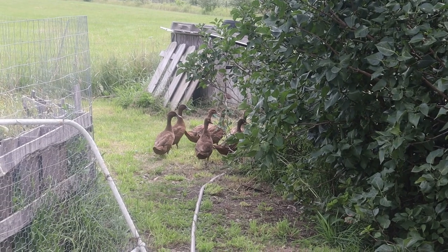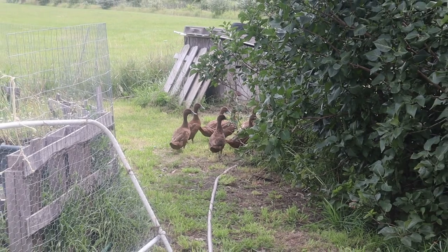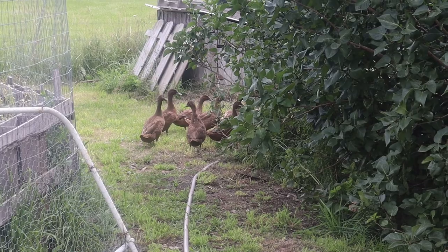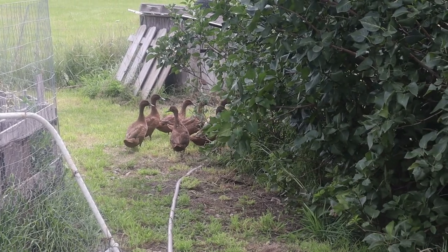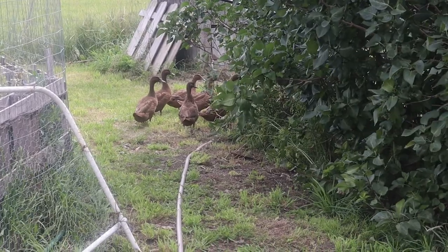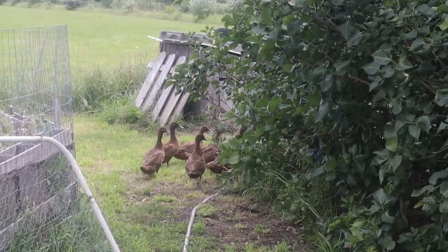As you can see, these are not little ducklings anymore. These girls are almost completely full grown. They are so adorable and they do their job. I put them out in my garden in the mornings and they eat all the slugs and bugs, and then they come out to the main yard to do the same.